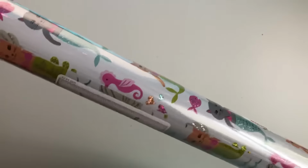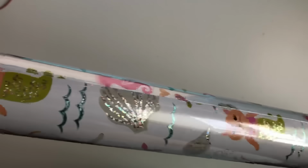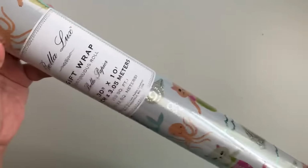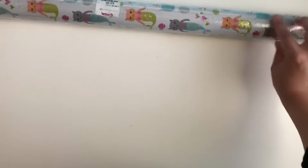And first thing I want to show you guys is this super cute wrapping paper that I found. It's these cute little cats with mermaid tails and the little hologram detail on it. How cute is this? I've never seen this one. This was $3.99 and it's by Bella Lux. And it's so pretty. And I can't wait to create some bags with this. I want to do a video just solely making bags with my wrapping paper because I have so many. So I definitely need to do that.